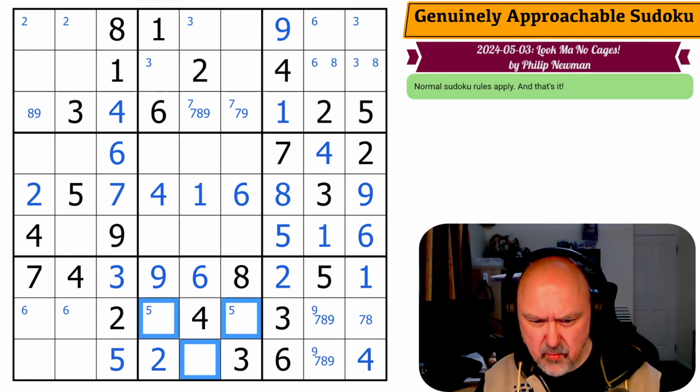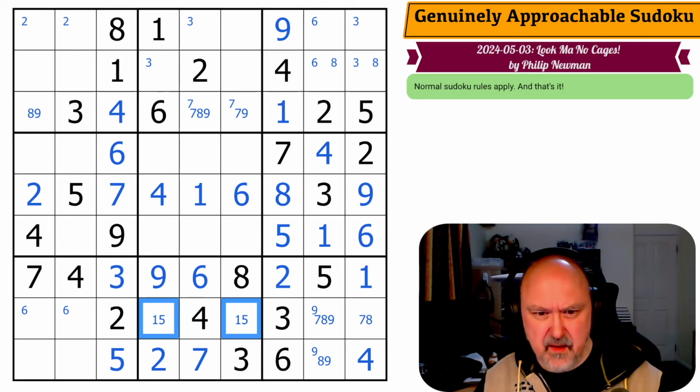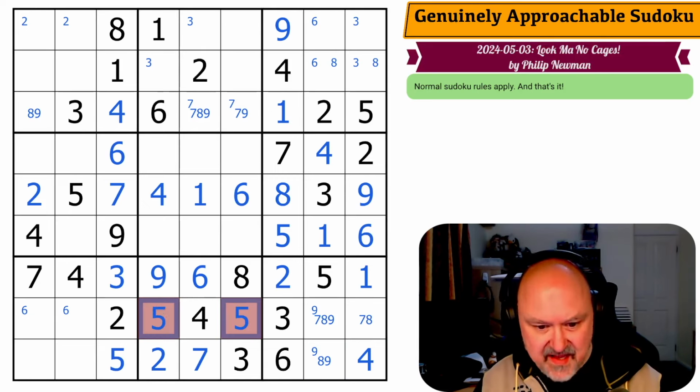These are 1, 5, and 7. There's no 1 there. There's no 5 there. Why have I got, because of that. That's the 7. No 7 there. This is a 1, 5 pair. And the 1 is looking down, making that, no, not both of them. That, the 5, and that, the 1.